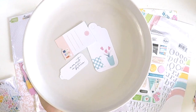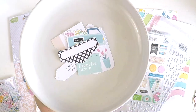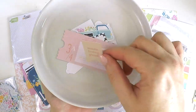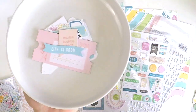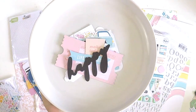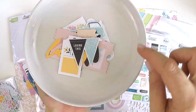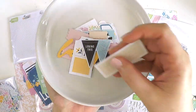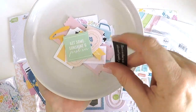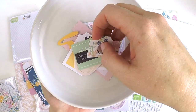How cute's that one? Oh, look! My favourite story. Ooh, yummy. Oh, look at that. It's gorgeous. Make today great. Life is good. We've got some scripty font words. Happy, lucky, love, cute little bunting. Oh, I just love it. Look and see. Little tags. Some great little positive sayings.